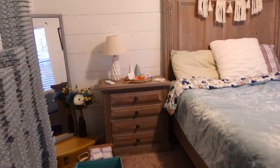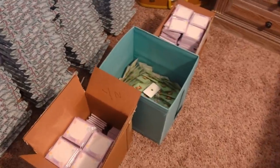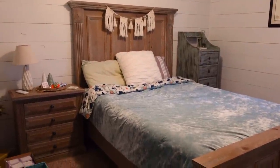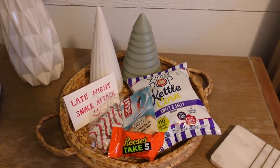Anyway, I need to go and clean my house because we have family staying with us this weekend. But let me show you something cute. Well, first of all, our guest room is kind of chaotic right now. So when you walk in here, this entire wall is literally my holiday boxes and I still have to assemble them, but yeah, that's where we're at. And then here's the guest room part. I'm really excited about this.